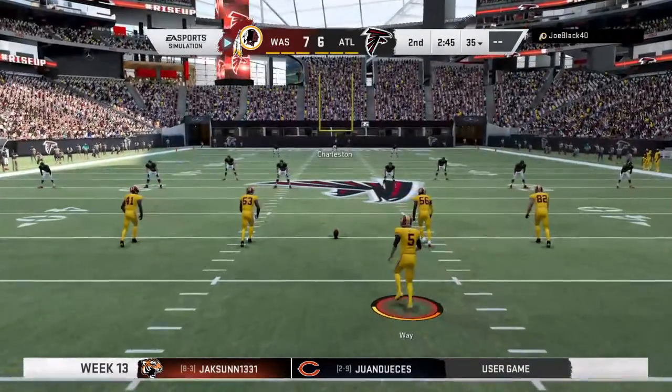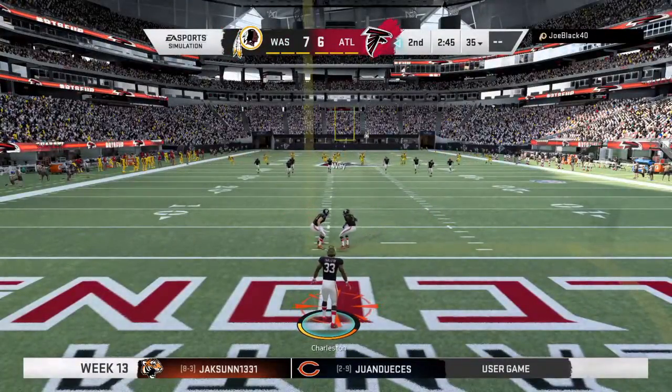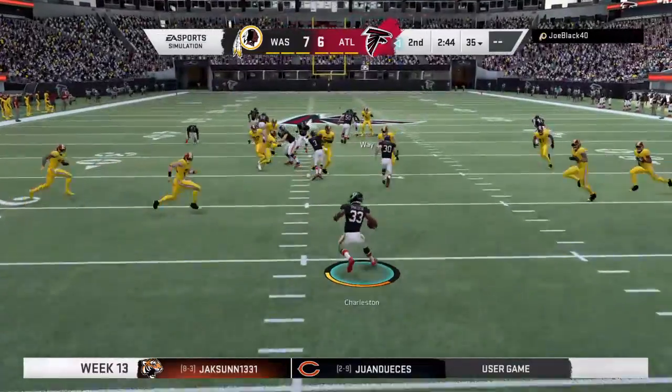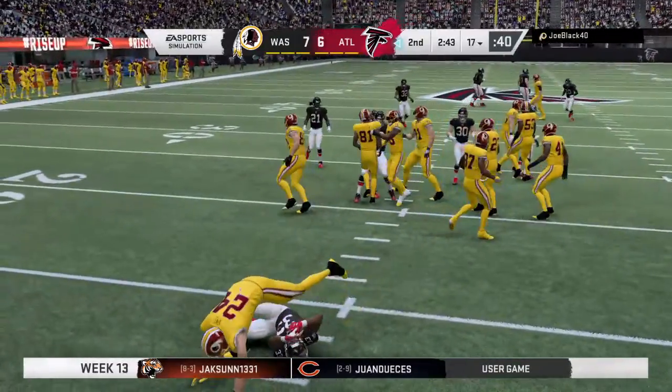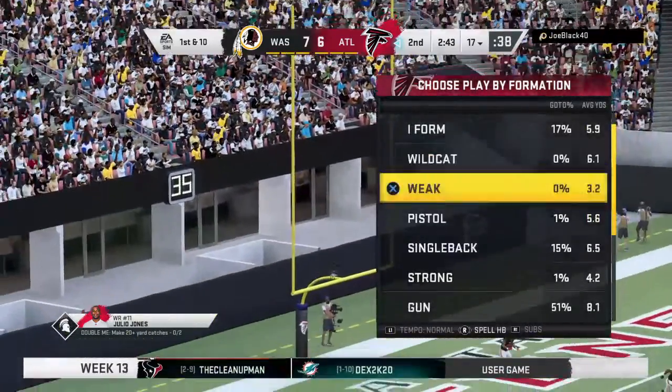Out is the kickoff unit as they run up and send this one away. That'll be taken in the end zone. And he will be brought down here at about the 17-yard line.